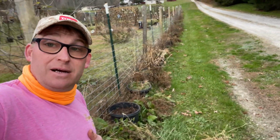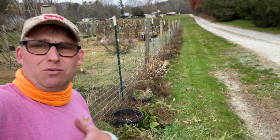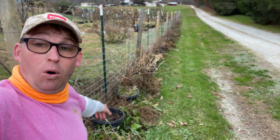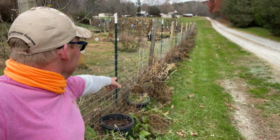So I'm back out here, guys. The temperature dropped like 10 degrees. It's supposed to get cold again, and we're supposed to get rain tonight, hopefully. I'm not going to complain if we get rain. We could use it. I'm going to pull all these buckets out a little further so I can get the mower down here. I'm going to empty all the buckets out.